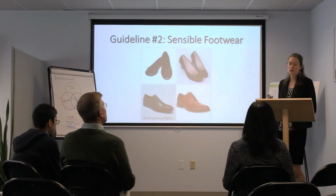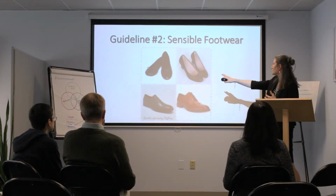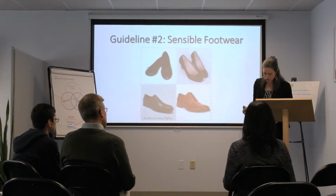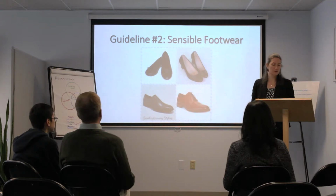For men, traditional loafers or a tie shoe is recommended. So I have 2 examples there. For women, also the flats or a small heel. You can see I'm in a little small heel today, and I think this is probably about 2 to 3 inches, and this might even be a little tall for some people. So, again, focus on what's comfortable for you.